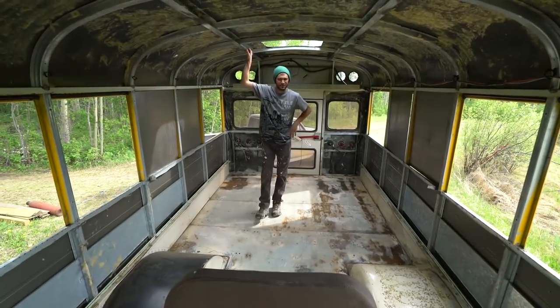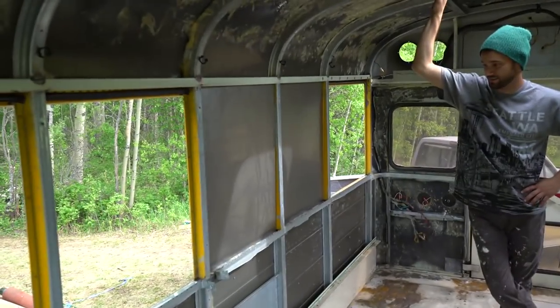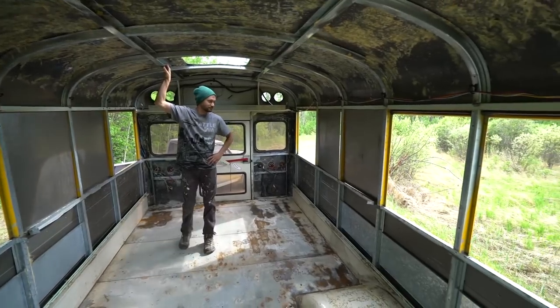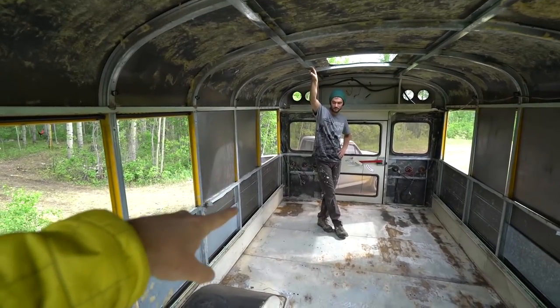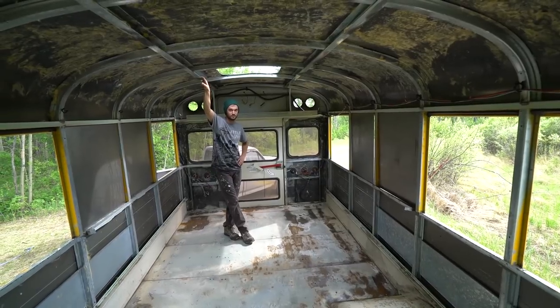All right. This is what the back of the bus is going to look like right now. We have these in place just temporarily. Got to install that. But yeah, just blocking a couple off. That is where the toilet is gonna go, and some closet stuff, and all that fun stuff.